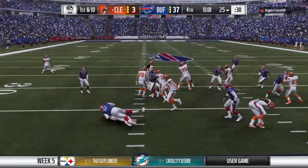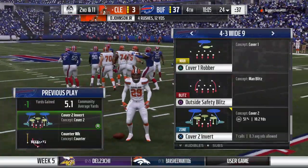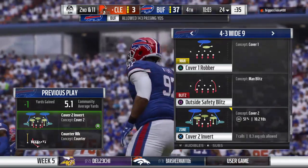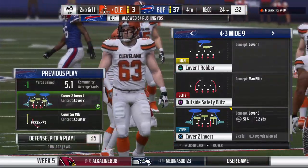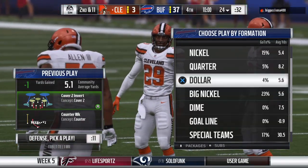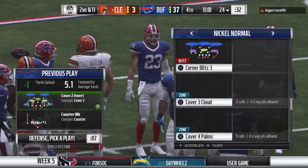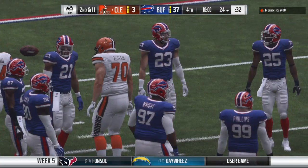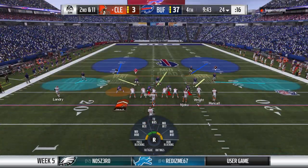And they'll start the drive on the ground with Johnson. And he is met in his tracks behind the line of scrimmage. That's going to go as a loss of a yard, and it'll be second down. A loss of a yard there to start out. That leads to a 2nd and 11.